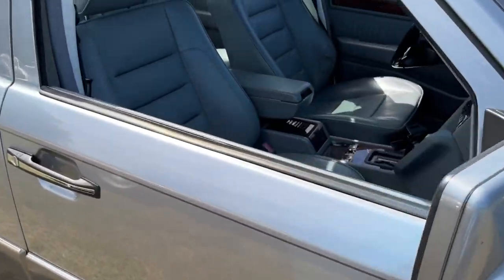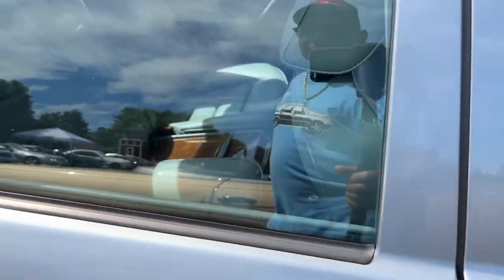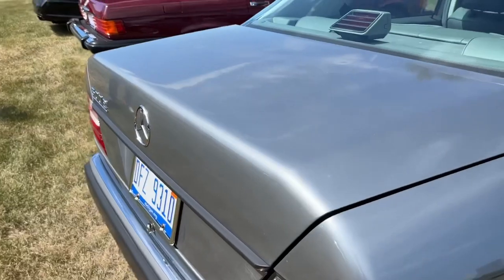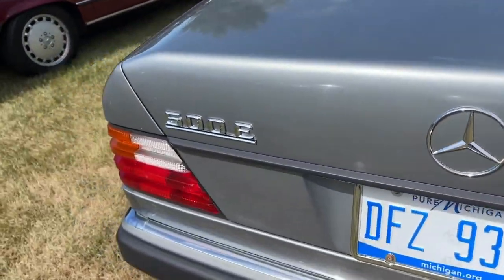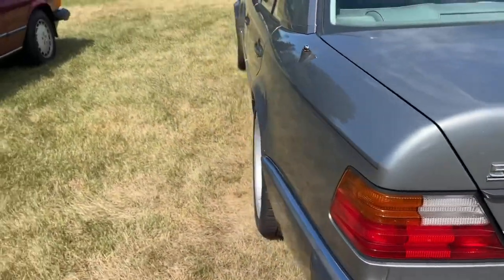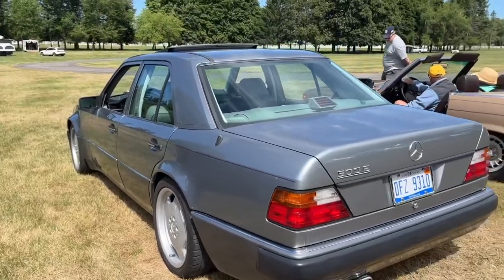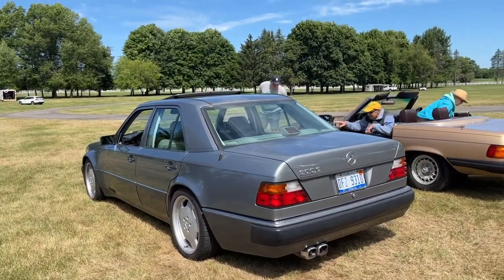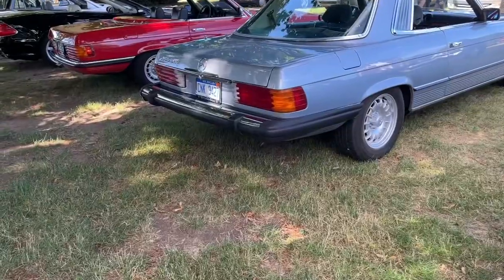Man, when he pulled up, I said, that looked like an E500, and sure enough, it's an E500. Y'all see it? I'm just panning around and let y'all get the full ambiance. It's an amazing car. It's rare, guys. All right, I'll get back with you guys in a sec.